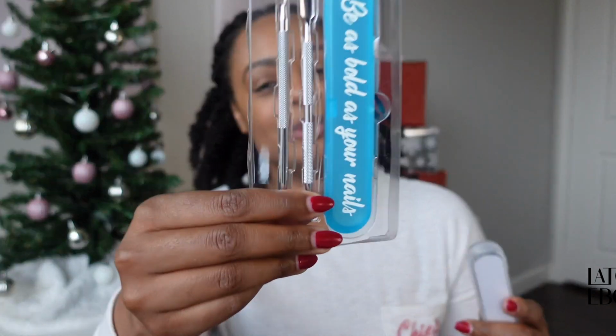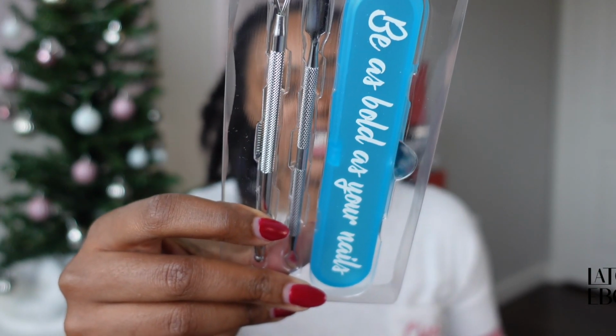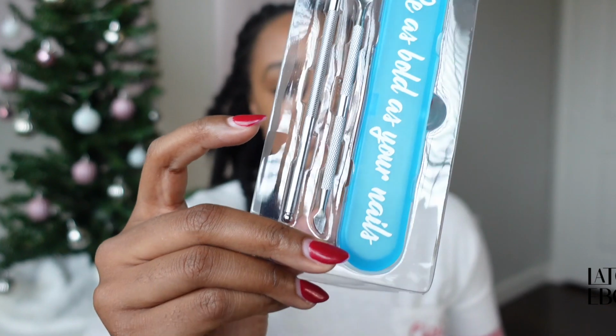More tools to get everything off. Like, this is supposed to help scrape the gel off of your nails, push your cuticles back, all that stuff. And I accidentally got two, so I might return one. I don't know, I really like this one.